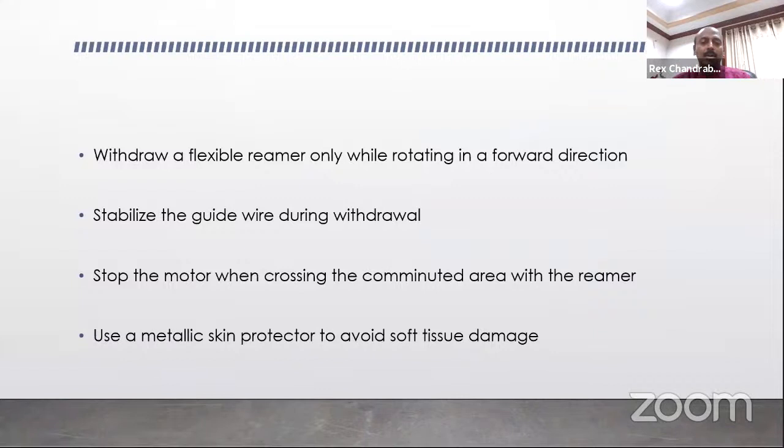The SynReam is a solid flexible reamer. So there you can do forward and backward, but we always teach to do forward reaming only, and forward only when you come out as well, to prevent this complication. And stabilize the guide wire when you withdraw, that is important. It may come out along with the reamer.